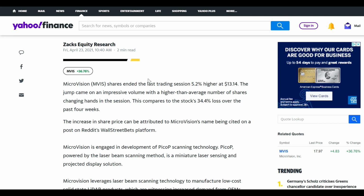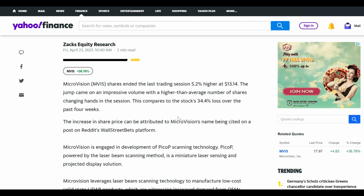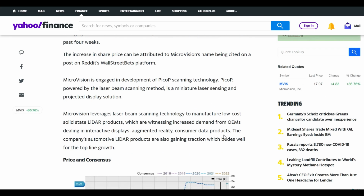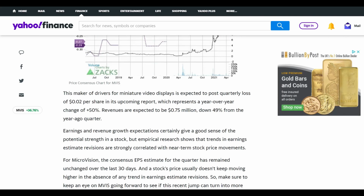It says Microvision shares ended the last trading session 5.2% higher at $13.14. This was on Friday, April the 23rd, and it was released at 10:40 a.m. Since then, the price did increase much higher than that. But basically, from this article, the takeaway point, in my opinion, is this bit here.